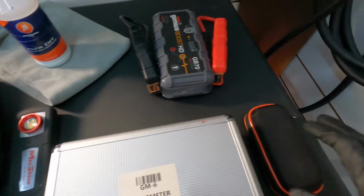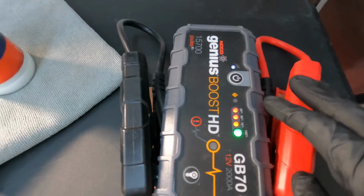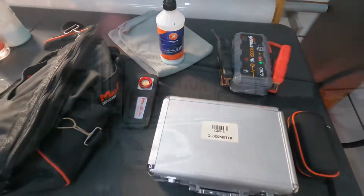Besides the OBD2 diagnostic scanner, which was inside the bag, and I didn't pull it out for you, this is normally the kit I will take with me to purchase a vehicle, mostly to auto auctions.